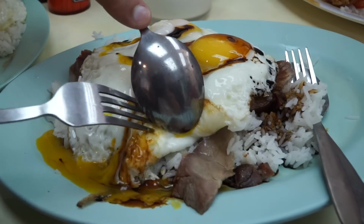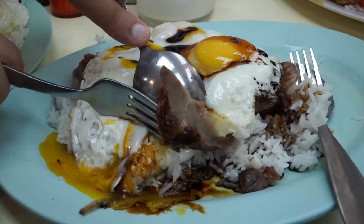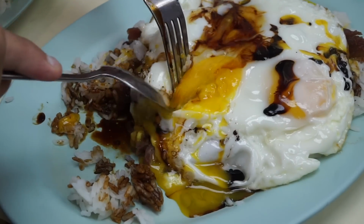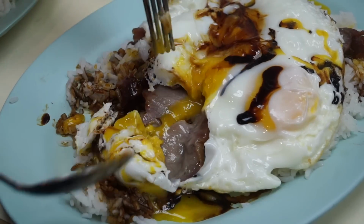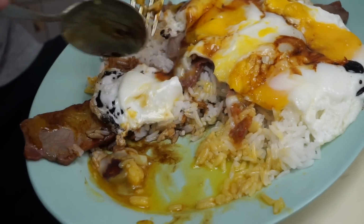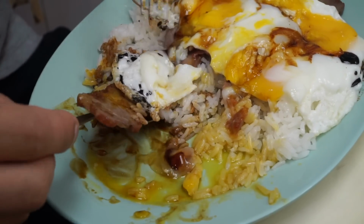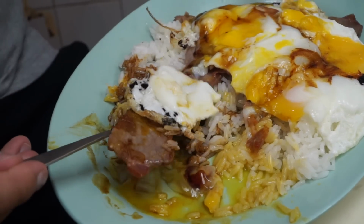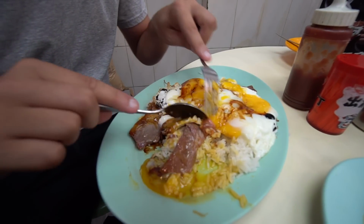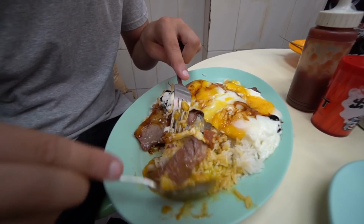Wow, that is really, really good. I honestly thought it was going to taste really rich with all that creamy egg yolk, but it isn't. The rice is really fluffy and light underneath, and then the egg yolk completely soaks into it. And then that pork, that Sha Shui, is extremely, extremely tender. This is an absolute thing of beauty. Honestly, I could see myself at 2 a.m. after a couple drinks coming here and getting this.